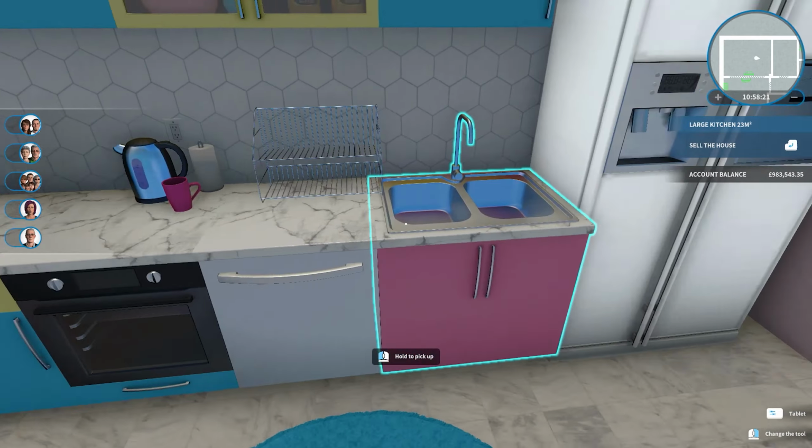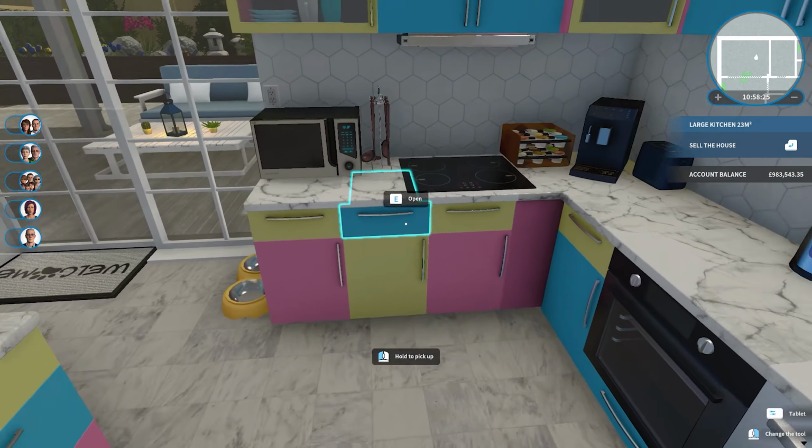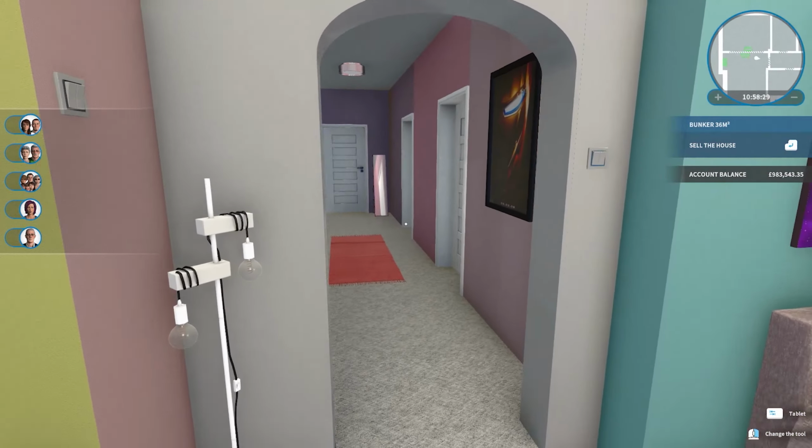So we have a dishwasher, a sink, we have the oven, and we have the hob, coffee machine, because we gotta have coffee, and then baking stuff. So yeah, that is that.